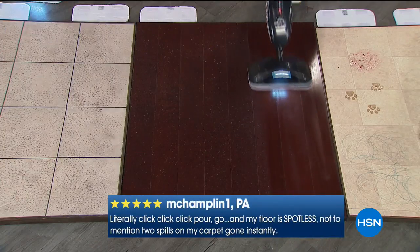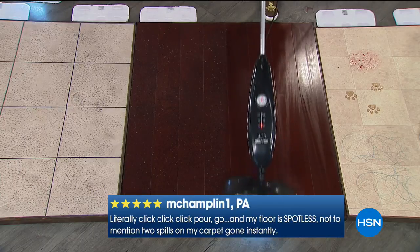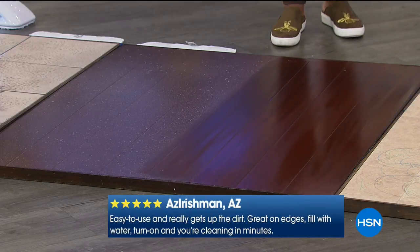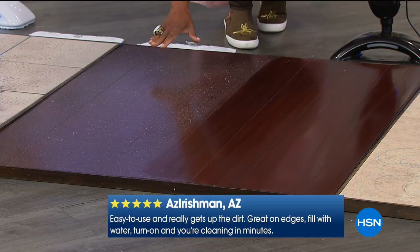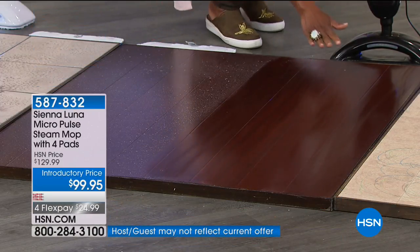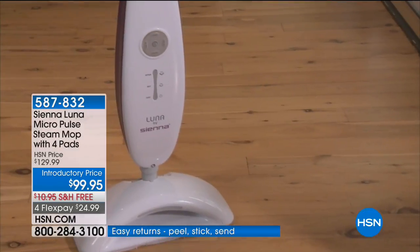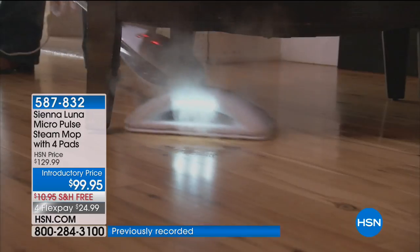With the light dust mode, I'm able to give these hardwoods just a light dusting, just a couple of passes with Sienna Luna, and you can see it's not putting out a lot of steam. It's just enough so you can see the before and after. You see all the dust, maybe a little pet hair, whatever's going on here. With just a couple of passes, I'm able to give a light dusting to my hardwoods as opposed to that full-on blast level of steam.